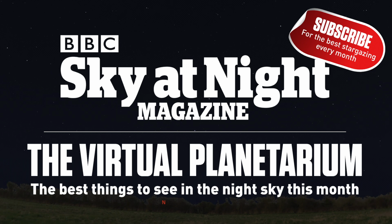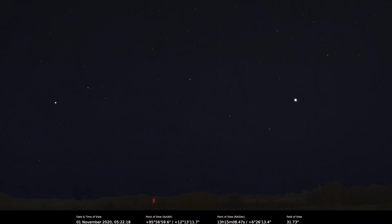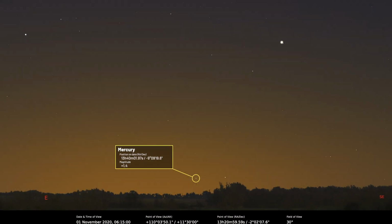Well, Pete, let's start off with the inner solar system as we usually do. And Mercury is a morning object now, and it's climbing away from the sun's glare quite rapidly. On the 1st of November, at the start of the month, its magnitude is plus 1.5 and it rises some 70 minutes before the sun in the east-southeast location. So that's worth finding if you've got a clear enough horizon.